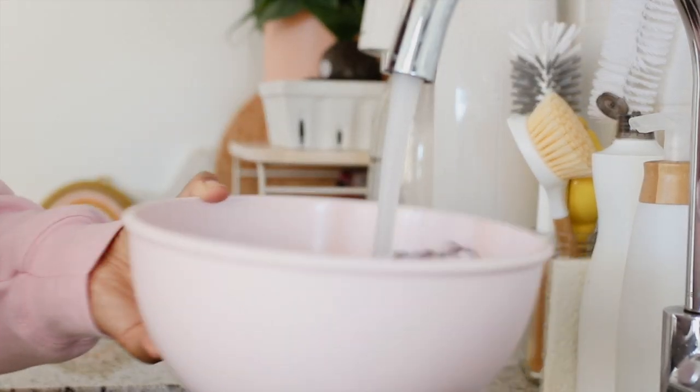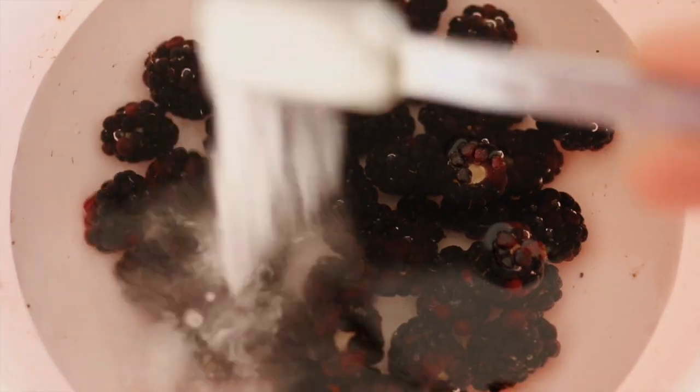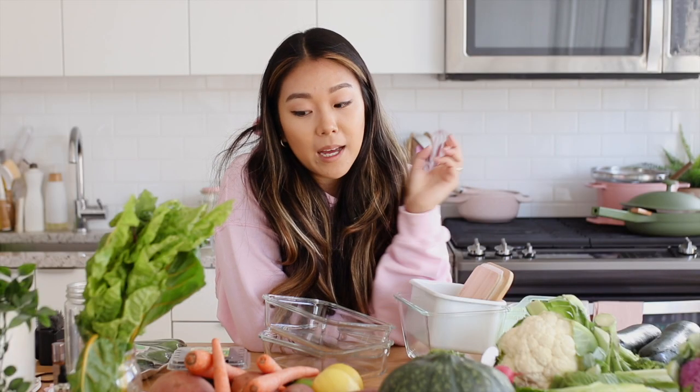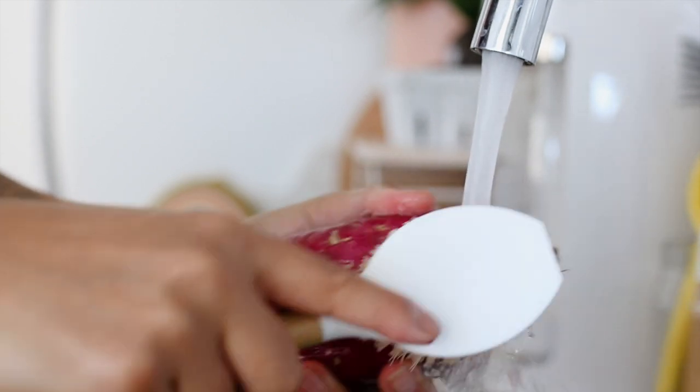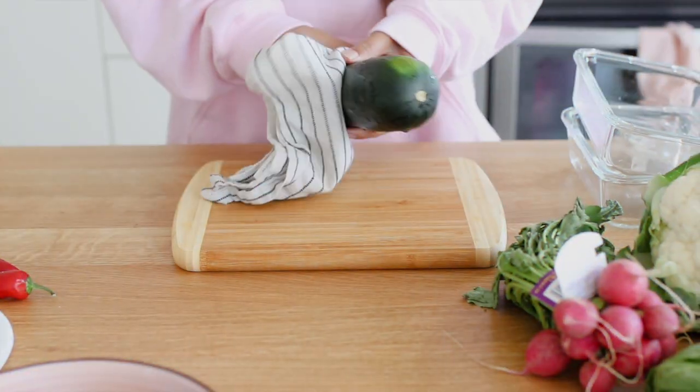But for things like berries and fruits like that, sometimes I'll put it into a fruit soak with a little bit of vinegar to clean it in a natural way and just let it kind of do its thing. But when it comes to potatoes, for example, I'll wash those and scrub them very well, and because I'm chopping them already, I do want to have it washed.